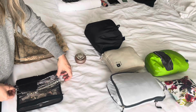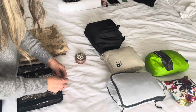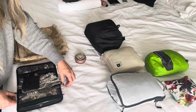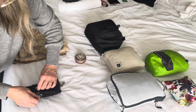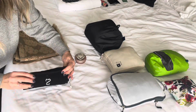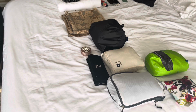And I did put this in the bento bag because the bento bag was what I had with me more or less as my personal item, and it was under the seat, so I felt much more secure having the jewelry items packed there. In fact, I did have to gate check the Travelpro bag, so I didn't feel as uncomfortable about not having my jewelry with me.